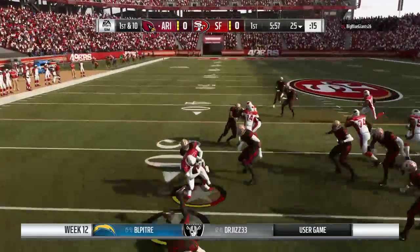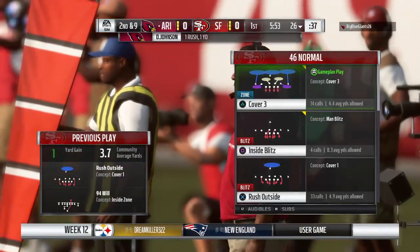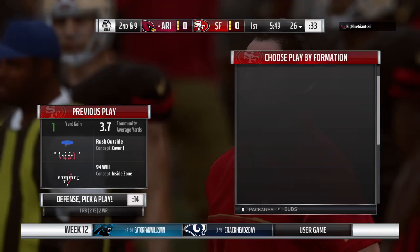Run for the first time with Johnson. And he'll get this one up to the 26. And it's Reuben Foster in on the tackle. Well, we saw him there trying to get it to the outside, trying to get to the perimeter, but not a whole lot of room there.